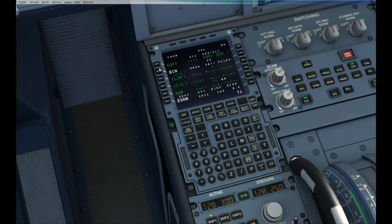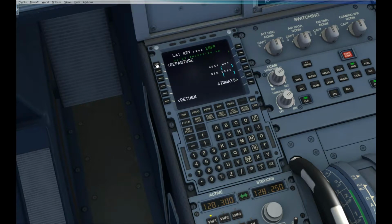So if I check my plan now, I have EGFF Cardiff, Brecon, Shawbury, Manchester, and my final airport, which is Leeds Bradford. I now need to go to the top of my flight plan and select Cardiff and select the departure runway. I'm going to select runway 30.